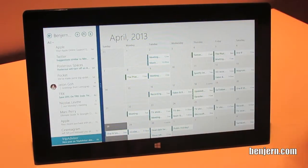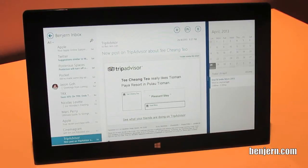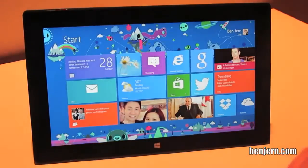At the same time, I've got my calendar. What if I want to do more mail and less calendar? I can do right there. Just do this. Okay? And of course, if I really want to push it all out, I just do this. And I get a full screen of my email. So that's a very quick overview of Windows 8.